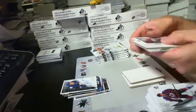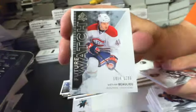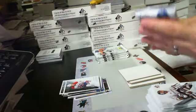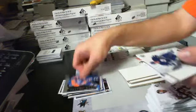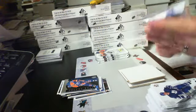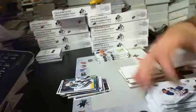Oh, we got a Future Watch rookie out of 1299, Nathan Beaulieu for the Habs. Just flipped backwards in the pack, I thought it was something special. Silver Skates rookie of Justin Schultz for the Oilers. A retro of Tyler Seguin for the Stars.